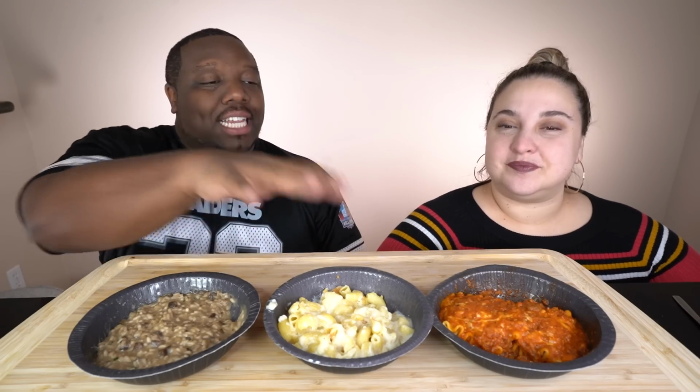Okay, you guys, we are back with our first 3 frozen dinners. From right to left, this right here is the mushroom risotto. That looks pretty good. We got the mac and cheese right here, and of course we have the lasagna. This mushroom risotto pretty much has mushrooms, white wine, and Parmesan cheese in it. It has caramelized onions and some sort of arborio rice or something like that. We don't know how to pronounce it. I never even heard of it.